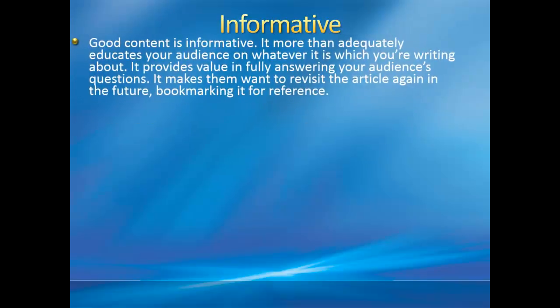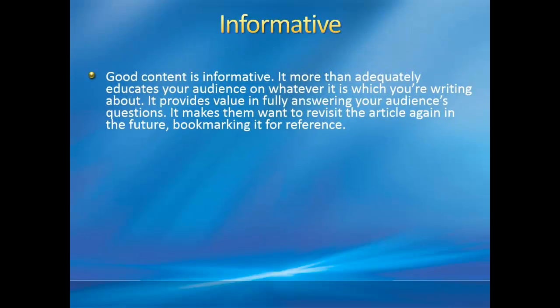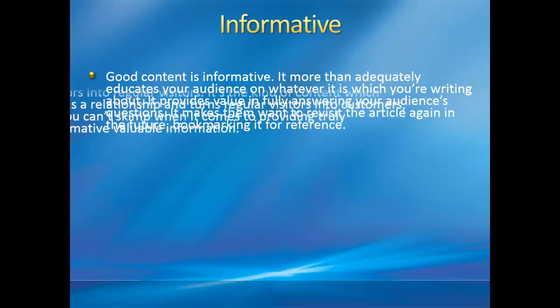So informative content is content which more than adequately educates your audience on whatever it is that you're writing about. It provides value in fully answering your audience's questions, and it makes them want to revisit that article again and again in the future, even bookmarking it for reference.